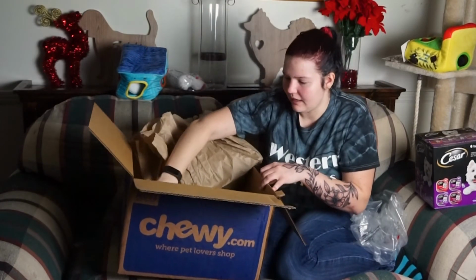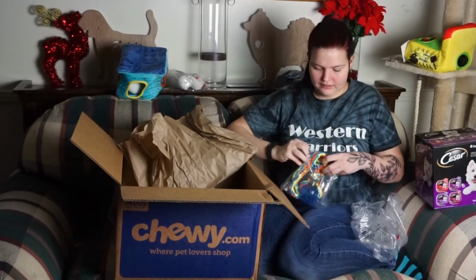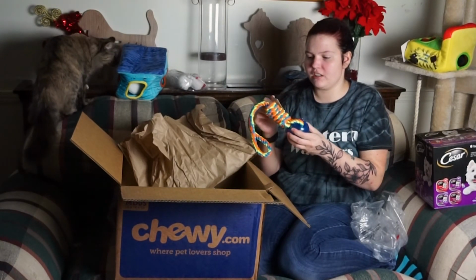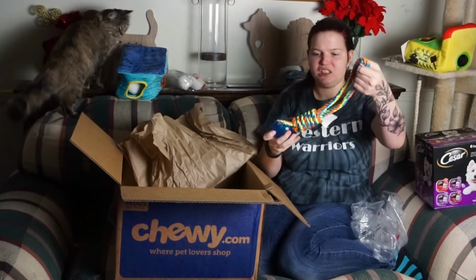So that's the main thing of his present. But anyway, on to Sleeper. He really likes rope toys and squeaky ball toys. And so I got him this rope and ball toy. This is from Frisco. It's a rope and tug with squeaking ball dog toy. It's got just a little blue squeaker ball and this rope.